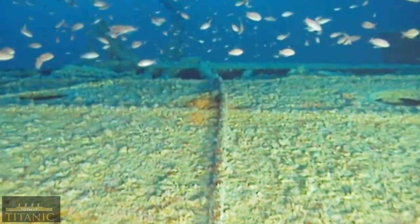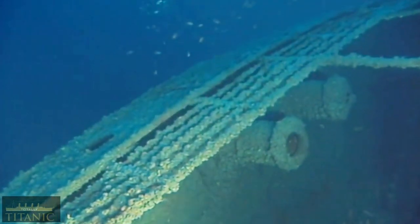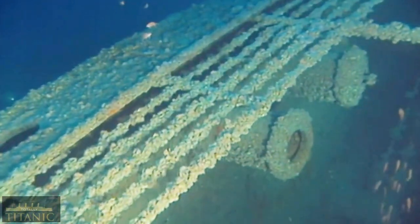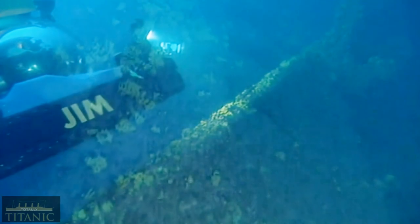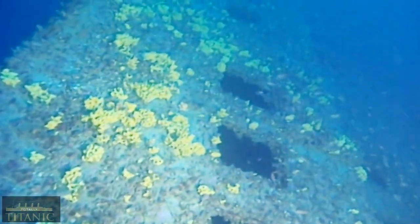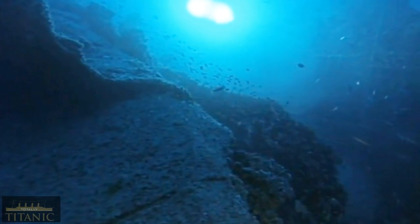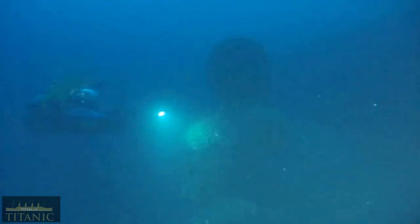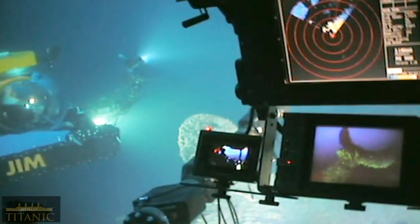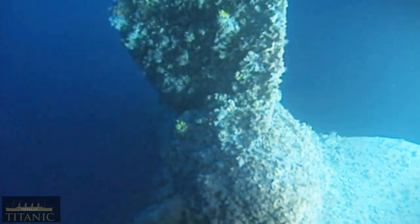Mathias confirms much of what his sonar imaged. The railings on the bow. The promenade deck. The great hole caused by her sinking during the First World War. And even her massive propeller. Mathias leaves Greece with high hopes for Titanic.